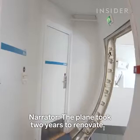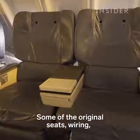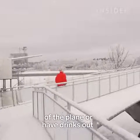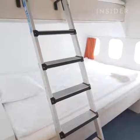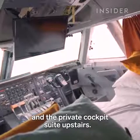The plane took 2 years to renovate. Some of the original seats, wiring, bar and controls remain. You can also walk along the wings of the plane or have drinks out there in the summer. Guests can choose from 33 rooms. We stayed in one of the single rooms and the private cockpit suite upstairs.